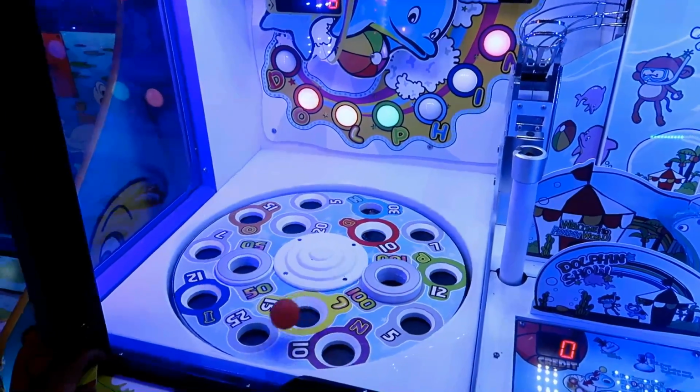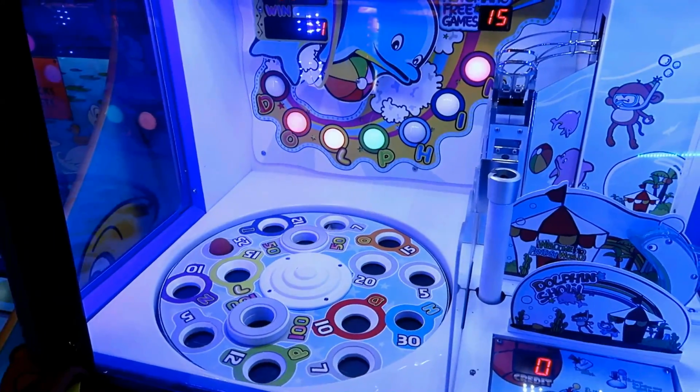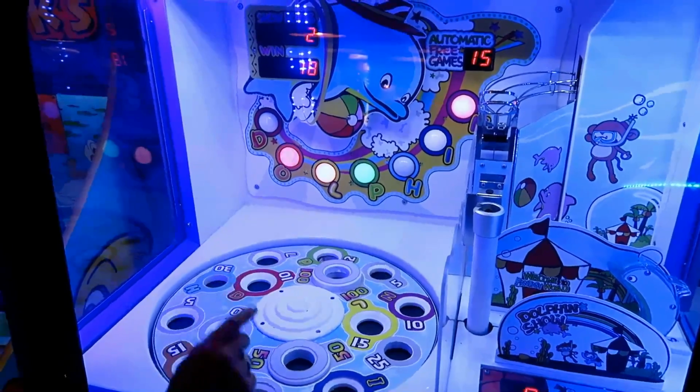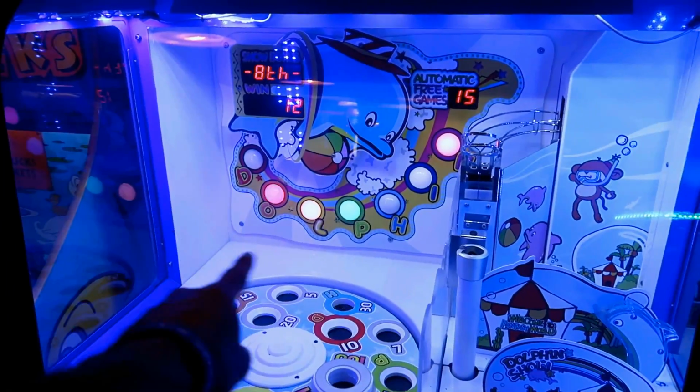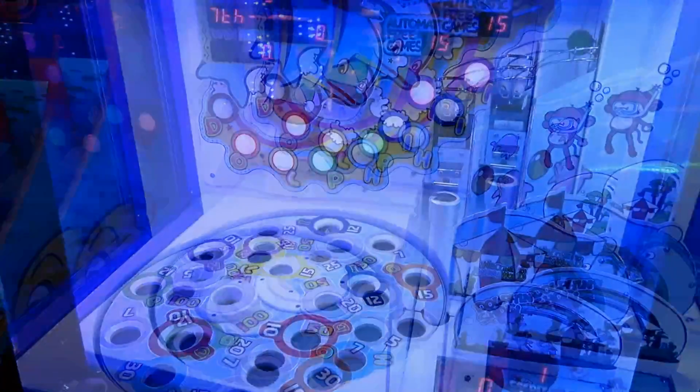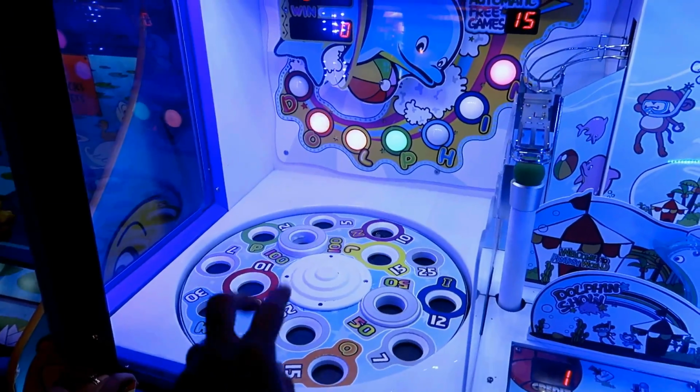Red, red, red, red. Oh, 25. You could get 100 if you get into the 100 one. That one is really hard because it has that little lip. Yeah, so I think if you spell out dolphin, you get 15 free plays or something? I'm not sure. Here's the two that she needs. She needs to get one of these two. Or actually both of them.